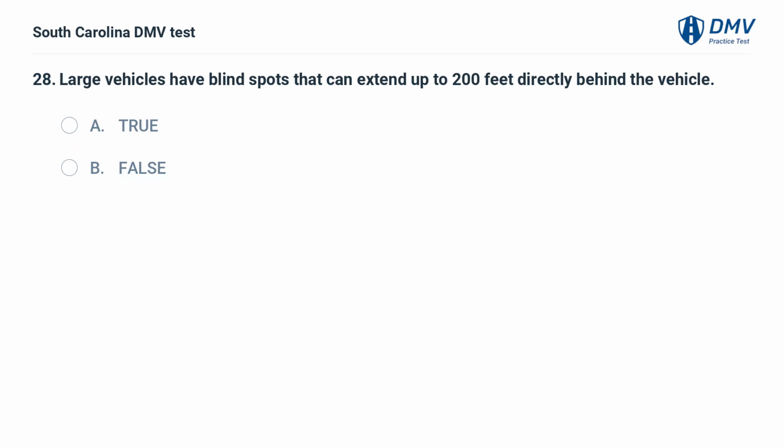Large vehicles have blind spots that can extend up to 200 feet directly behind the vehicle. A. True. B. False.